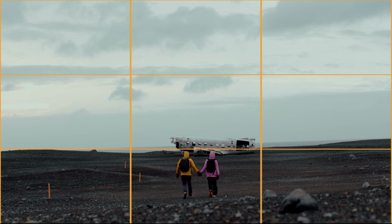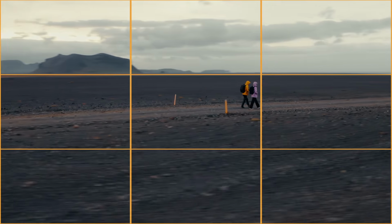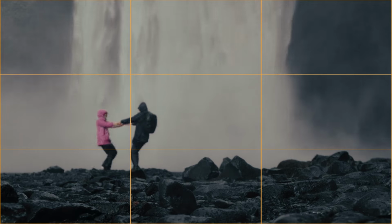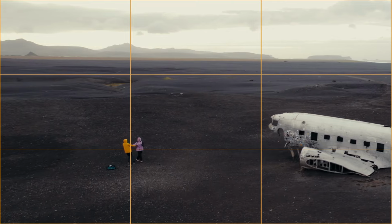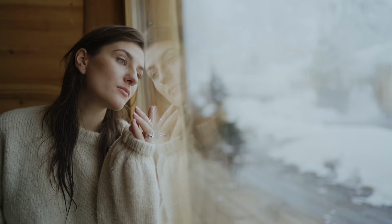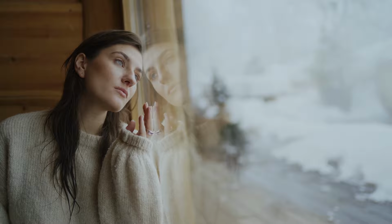In landscape scenes, positioning the horizon along one of these lines rather than dead center can make the shot feel more dynamic. One reason the rule of thirds works so well is that it mimics how our eyes naturally scan a scene. When we position elements off-center, it creates a sense of movement or flow.